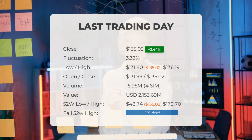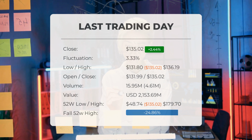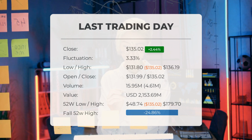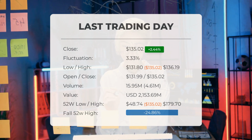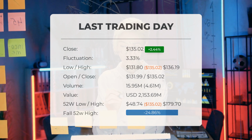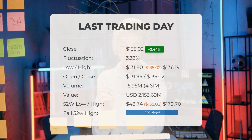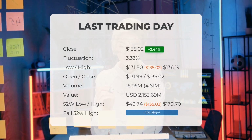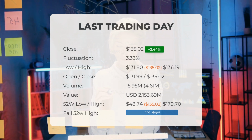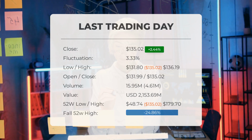Over the past 52 weeks, the highest price of stock was $179.70. And the lowest price was $48.74. Currently, the price is 24.86%, or $44.68, below the 52-week high of $179.70, which is also the all-time high for stock.